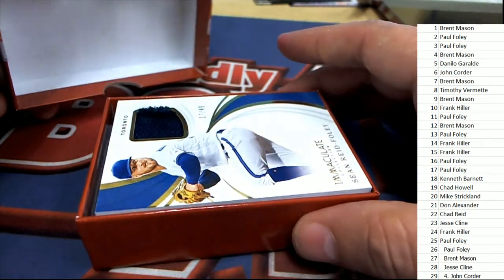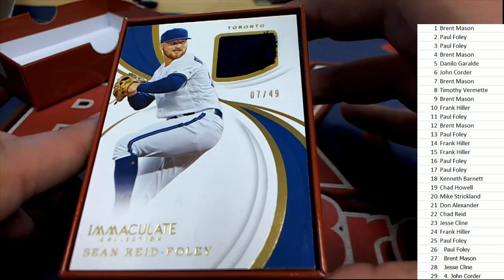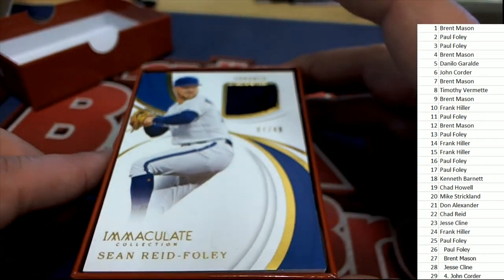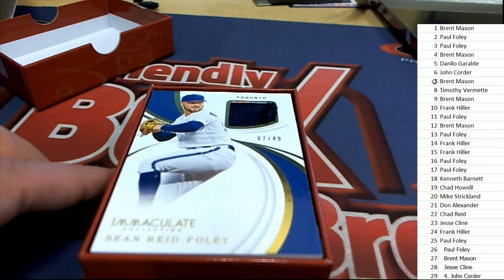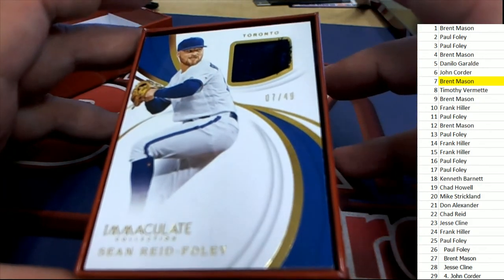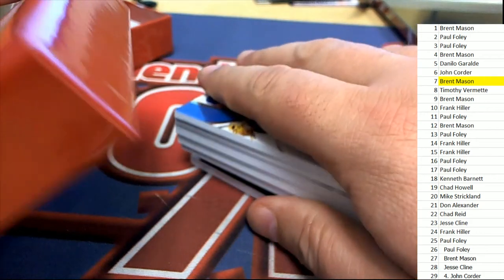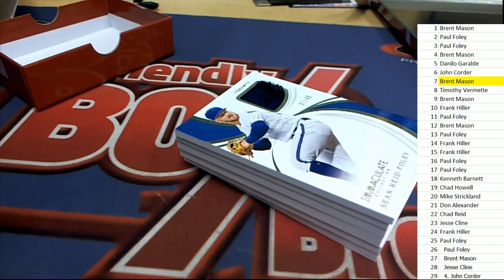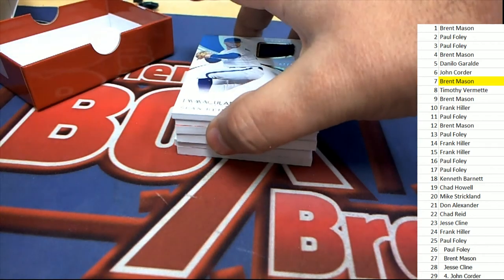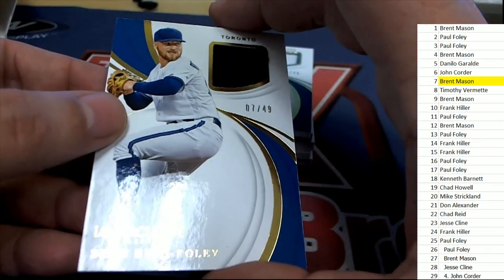First hit out of the break is going to be a Foley. We've got a Foley in the chat room. We got a Foley hit for the Blue Jays, but that is serial number seven, I believe. Yeah, seven right here. So nice going. This is Brent's hit with number seven. Congratulations, Brent. Sorry, Foley. We can't just give you the hit. It's got your name on it. Nice going. Congratulations, Brent M.